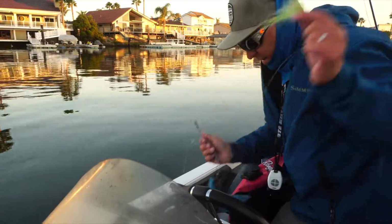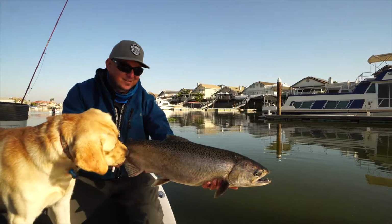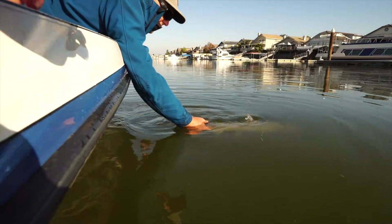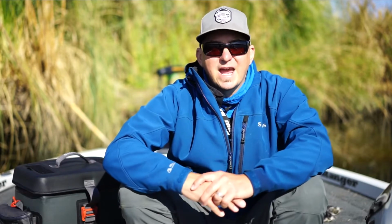The California Delta is home to migratory fish like stripers we're targeting today, Chinook salmon, steelhead. You've got sturgeon in here, catfish, a whole range of different panfish. There's multiple bass species, black bass species like largemouth, spotted bass. We have smallmouth bass here, and obviously the stripers, which we are targeting. So it's a really dynamic fishery.